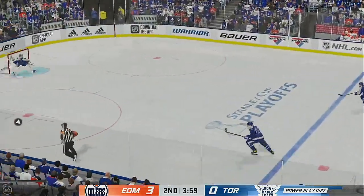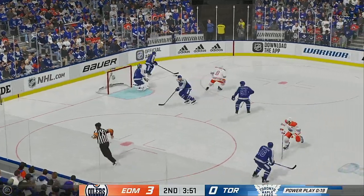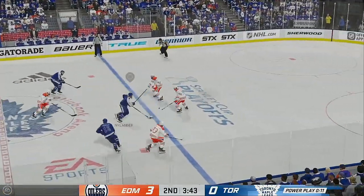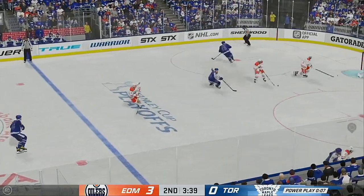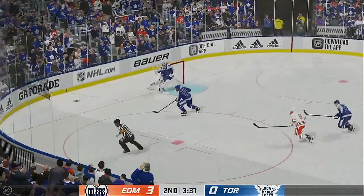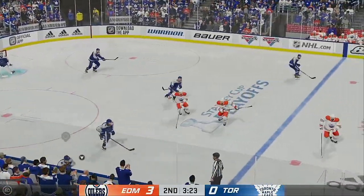Here's an opportunity to clear the zone. Gets it out of his own end. The Leafs have it behind the cage. Sends it ahead to Nylander. Moving into the attacking zone. Edmonton's got the puck along the wall. They get it out of the defensive end. Both teams back to even strength as the power play comes up empty-handed on that one.